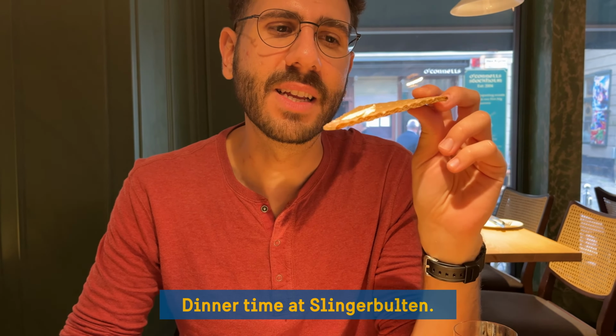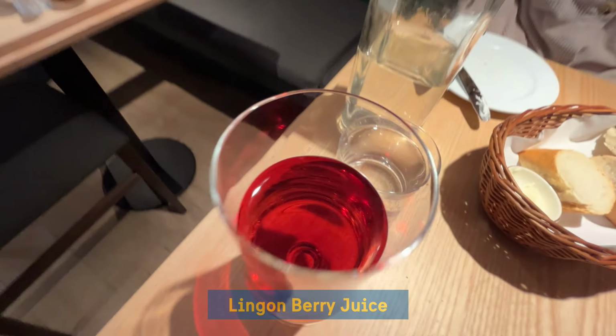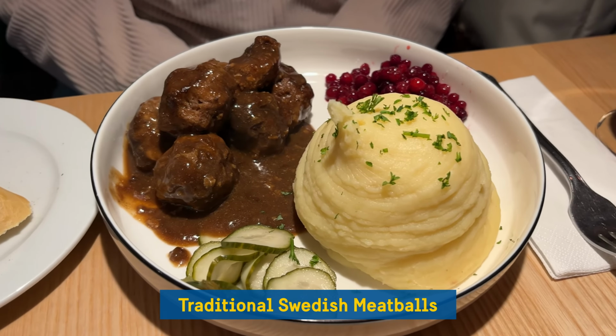This is Swedish kannekebröd or vassa bread, and it looks really nice, but it's super crunchy. So much better than Ikea.